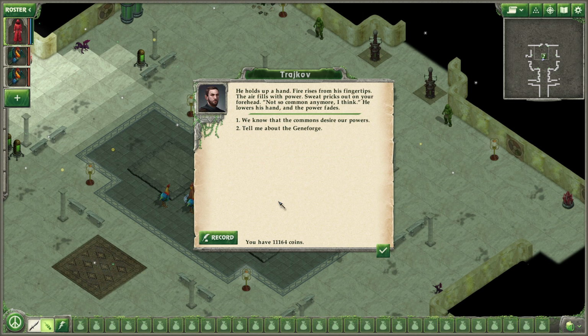Yes, you are commons. He holds up a hand. Fire rises from his fingertips. The air fills with power. Sweat pricks out on your forehead. Not so common anymore, I think. He lowers his hand and the power fades. We know that the commons desire our powers, and commons who learn them are destroyed. We've read your books. We know you well. Tell me about the Geneforge.